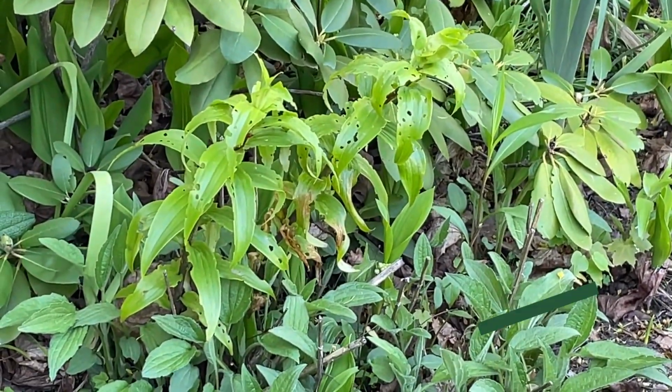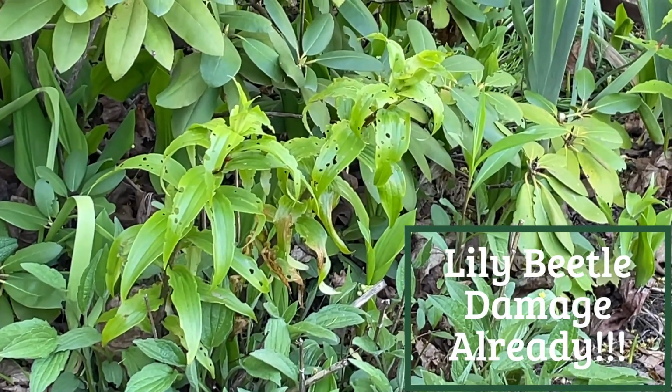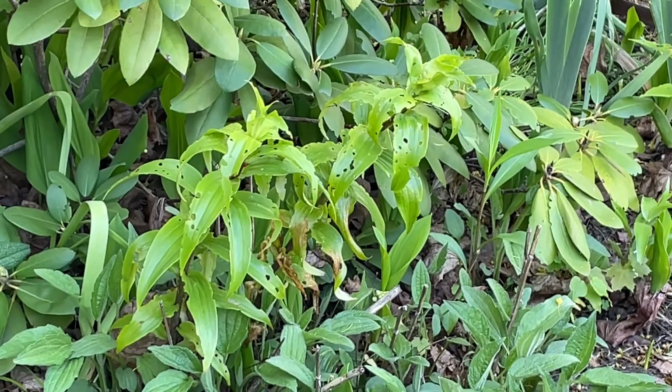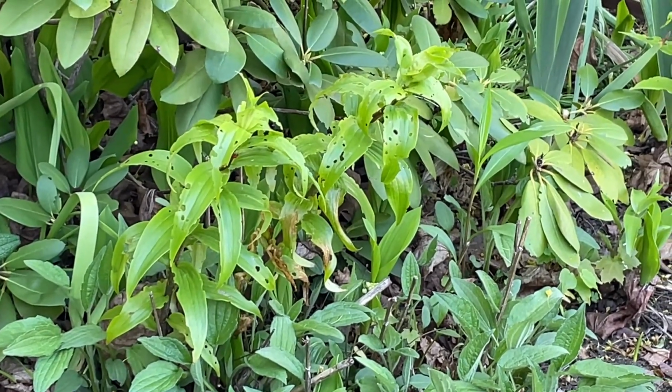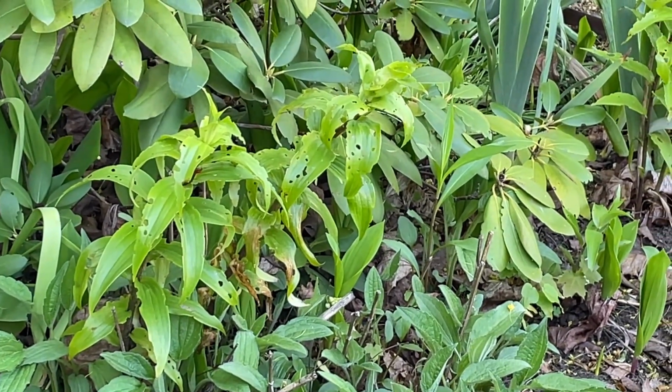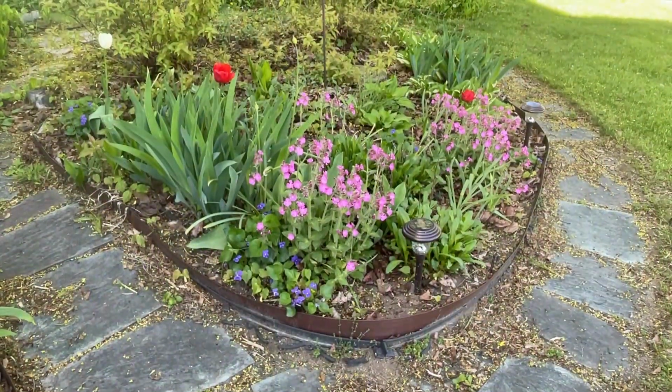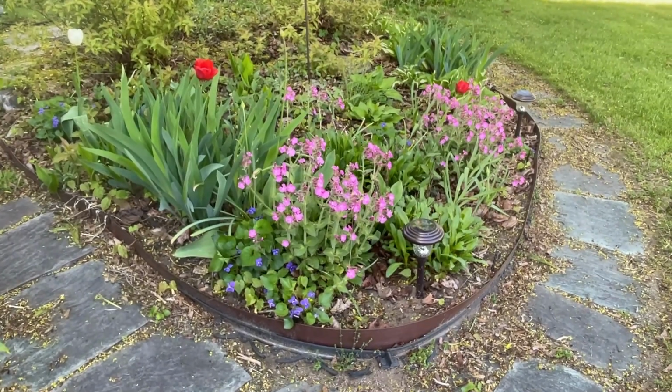And here's some lilies. The red lily beetles are here already, and I'm kind of at the point where I'm ready to just rip them out of the ground and not try to grow them. I can't keep up with spraying them with neem oil. They keep coming too fast and furious, and they keep eating all my lilies.